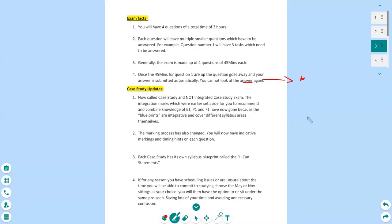Now, case study updates. What's changed? Now the case study, it's just called the case study. Earlier, it was called the integrated case study exam, which meant that in every answer that you wrote, there were a set number of marks, let's say 2 marks, 3 marks, 4 marks, 5 marks, whatever, which were set aside for your integration knowledge, for your integration skills. Which means that, let's say you're writing something on pricing decisions.